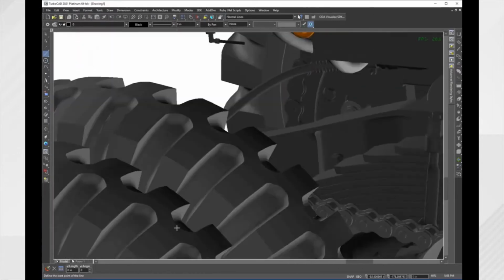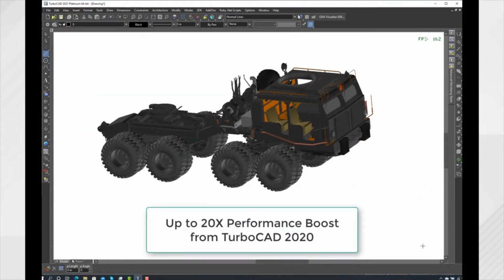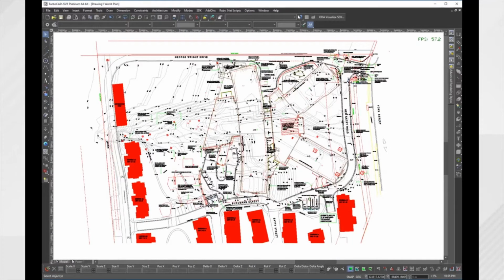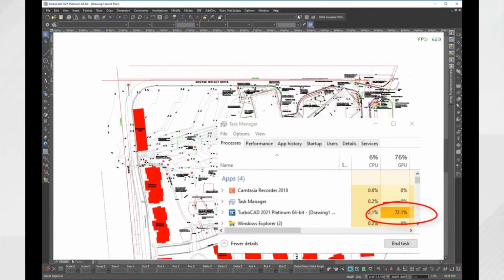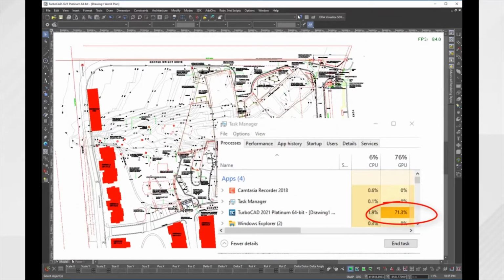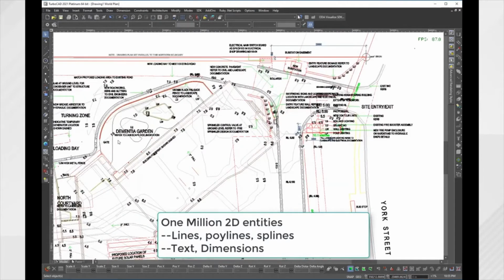Performance improvements up to 20x are possible due to a complete overhaul of the TurboCAD graphics pipeline, including leveraging support for any GPU hardware available. Large 2D drawings containing lines, circles, text can be quickly panned and zoomed for new viewing locations.